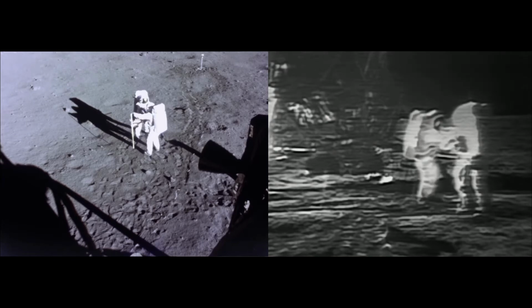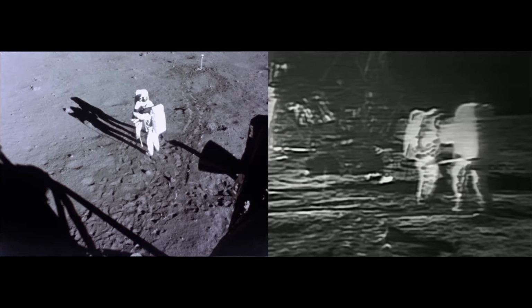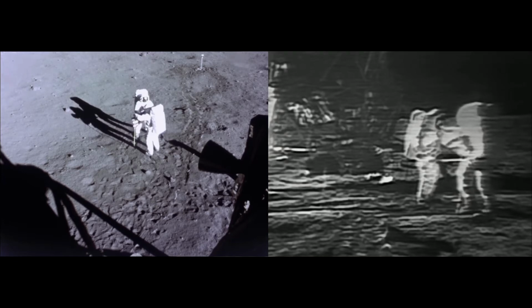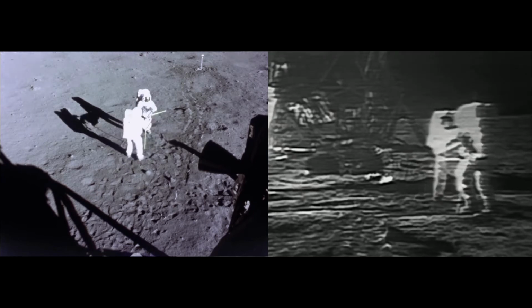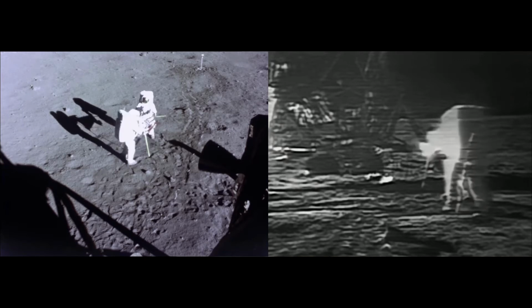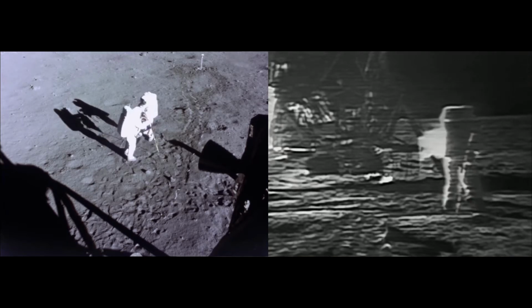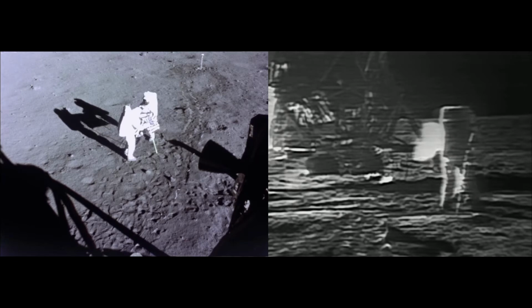Houston, Columbia, Nike, over. Columbia, this is Houston reading you loud and clear, over. How's it going? Roger, the EVA is progressing beautifully. I believe they're setting up the flag now. Great. I guess you're about the only person around that doesn't have TV coverage of the scene. That's alright, I don't mind a bit.